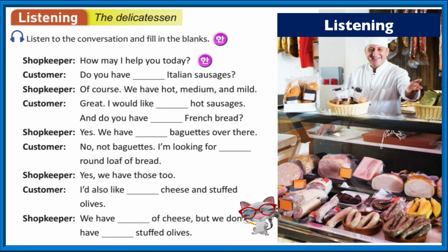How may I help you today? Do you have any Italian sausages? Of course, we have hot, medium and mild. Great! I'd like 6 hot sausages. And do you have any French bread? Yes, we have some baguettes over there. No, not baguettes. I'm looking for a round loaf of bread. Yes, we have some. We have those too. I'd also like some cheese and stuffed olives. We have lots of cheese, but we don't have any stuffed olives. Okay.